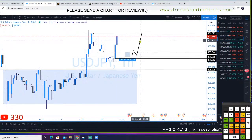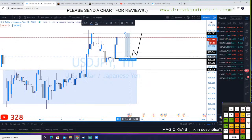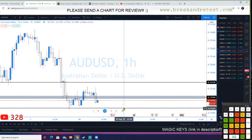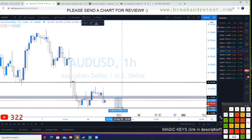Wow, UJ already filled the range. Didn't really expect this. 20 pip move all the way from down here. Tyler caught some good buys. Nice one, Tyler. Let's see if Aussie dollar comes a little higher. I'm gonna take some sells. So I'm gonna wait for this to come once again. Once it comes, I'm gonna take it, and it should continue and fill this range to the downside. Maybe make a new low. Who knows?